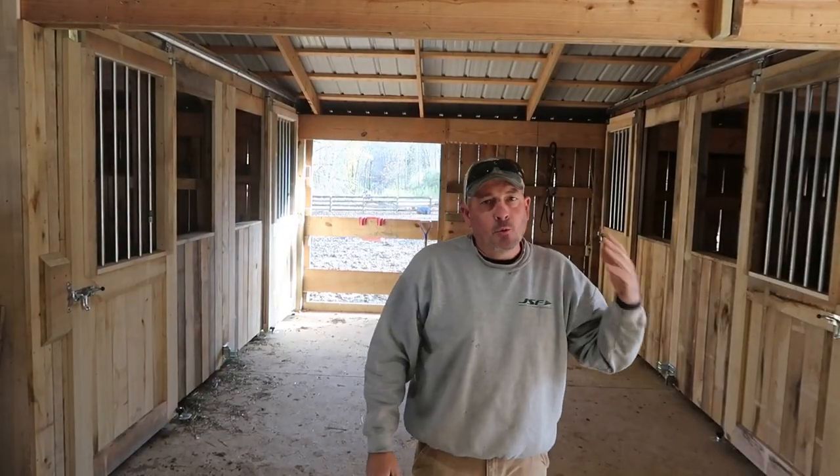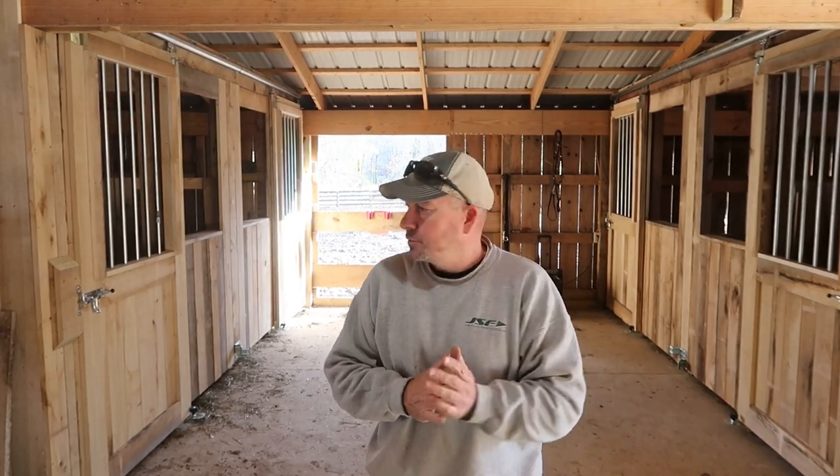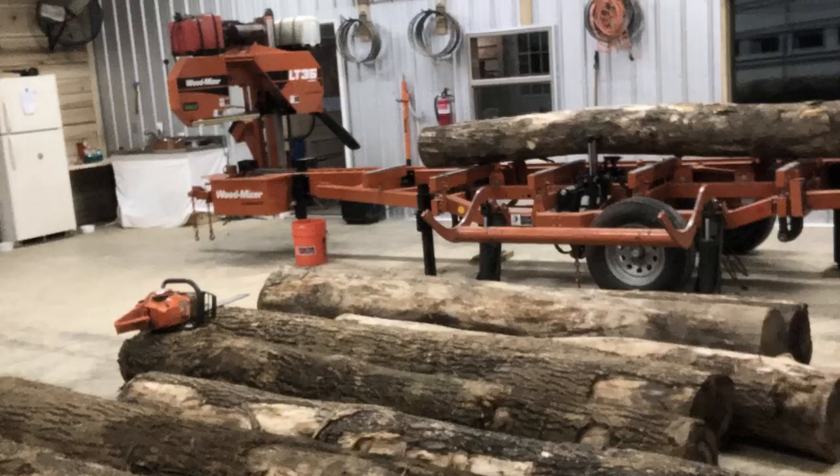All right, guys, like I always like to do when I do a project like this, I think it's helpful for me to review it and maybe go over some details that I found difficult or interesting. On these stalls, the doors took the most time, from building the doors to hanging the doors. But the wife really loves it. Everybody's been down here and seen it. They love the looks of it. It's really cool what that Wood-Mizer afforded us to do with building these stall doors and hanging them like this. Saved us a ton of money.